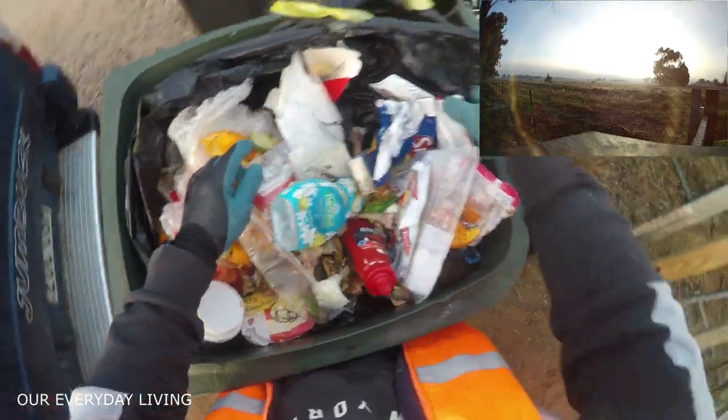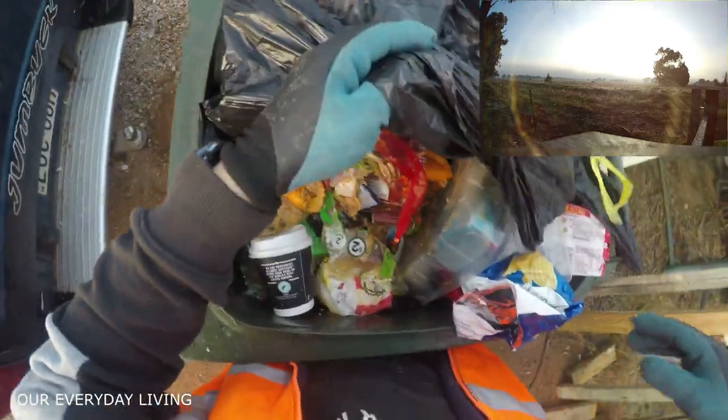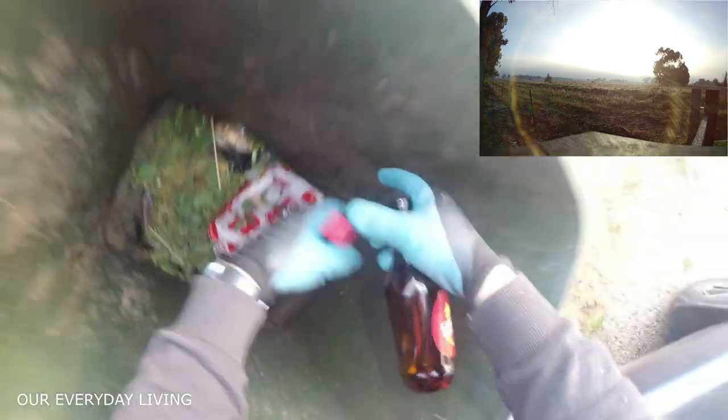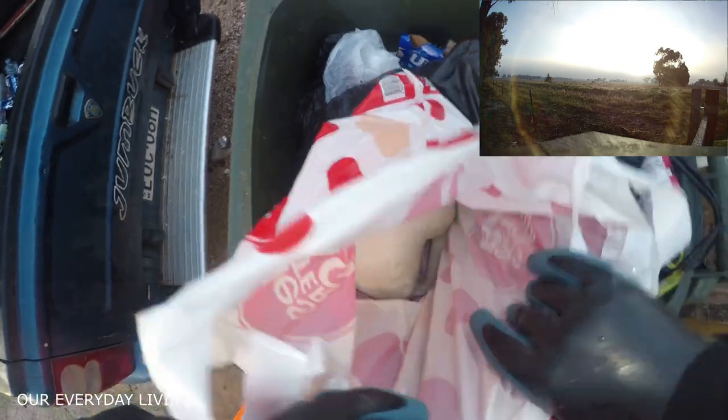Opened up a can of worms here because there's nothing in it. It's just heavy. Cover it over. Right, dig these out. That's heavy, too heavy for the one cold finger. What the? That's a full carton of milk in one bag. Bit of alfoil down there too.